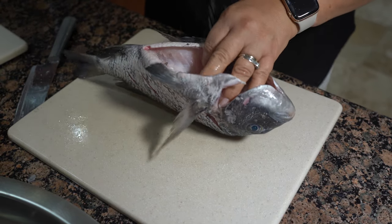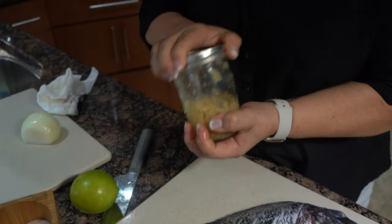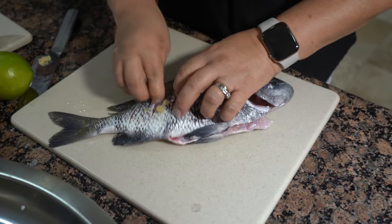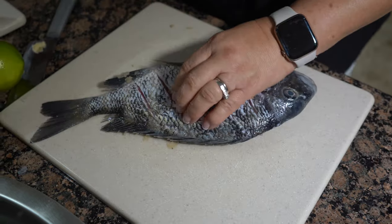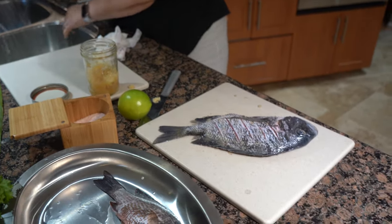Then you want to do the inside too. Then I have fresh garlic right here. I mince my garlic. I don't like to buy it minced. I buy fresh garlic and I mince it. And make sure you put some inside those cuts. But the best part goes inside. I might put a little bit more salt. I think it's enough. Then you want to cut some of this onion. I like to put onions and everything, and garlic. So I'm going to cut some slices.